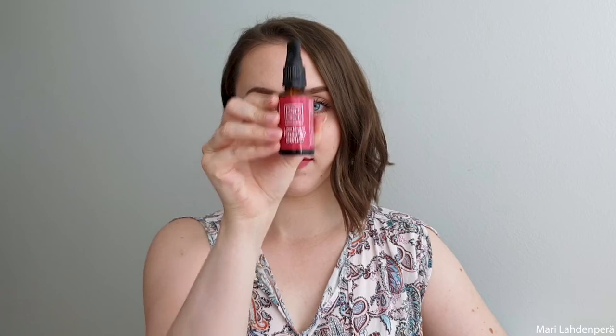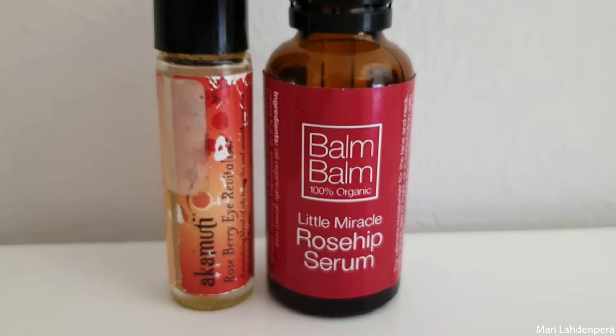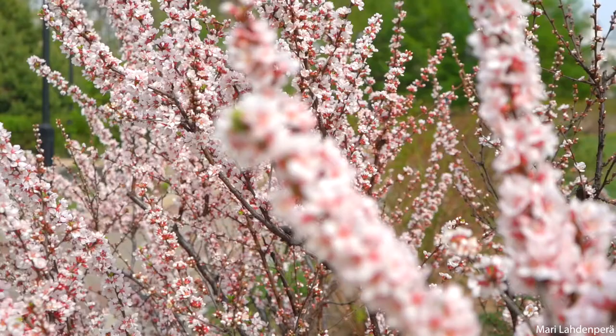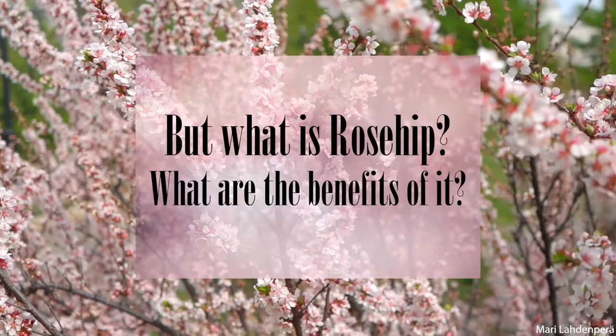Rosehip oil is everywhere. It's an ingredient that is now seen all over the cosmetic industry. Companies are coming up with more and more bottles that say rosehip on the front of the bottle. But what is rosehip and what are the benefits of it? What scientifically proven benefits does rosehip have to our skin?